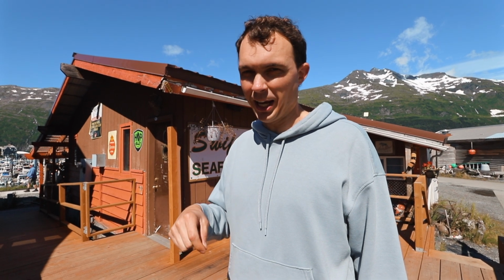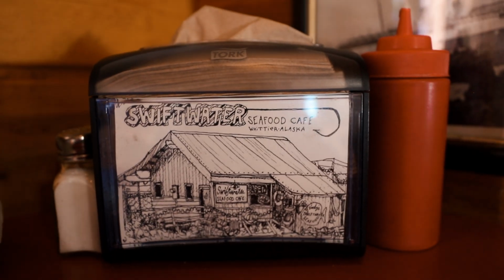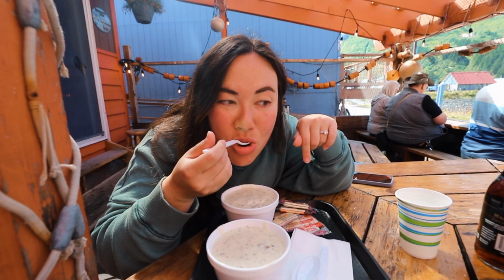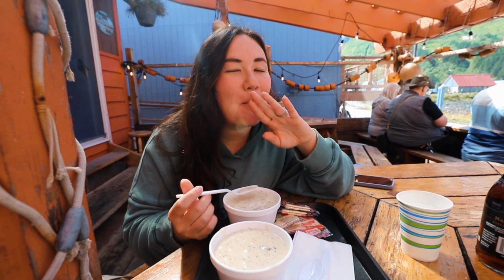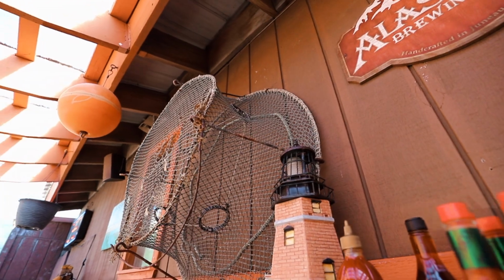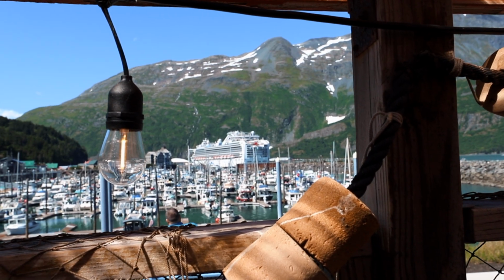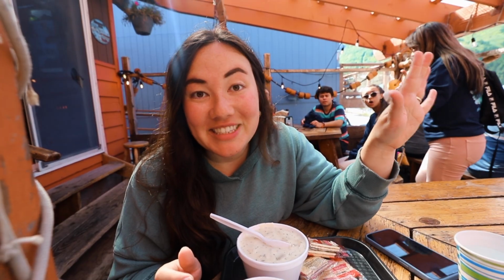Deborah always has to feed me before she takes me on an adventure or else I get pretty hangry. This is the perfect way to warm up, even though it's actually a really beautiful day today, and fuel up before heading out on our next adventure. Their chowder is just honestly the best. Plus, they have an amazing view overlooking the harbor, which conveniently has an entire cruise ship in today.